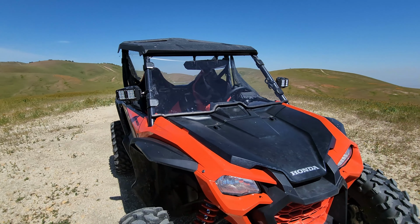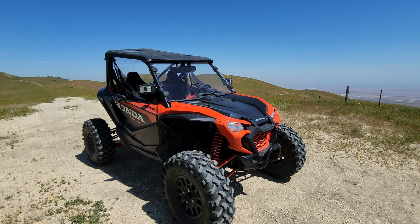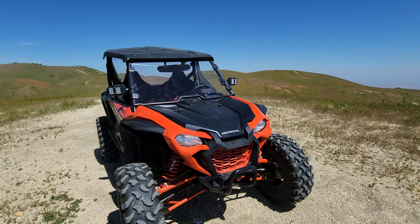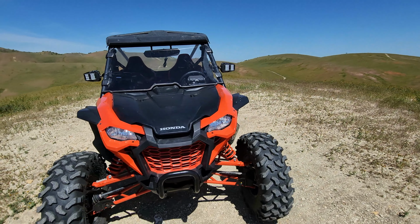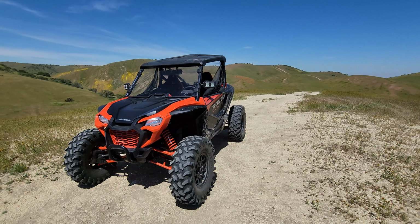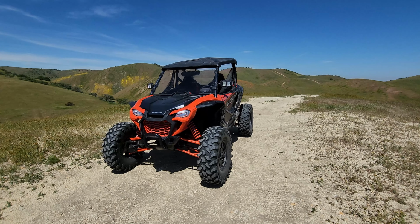As you guys saw looking through the windshield while riding it, you can't even hardly tell there's a windshield there, besides that you're not eating bugs and dirt and stuff. So anyhow, this basically concludes my trail test of the StarKnight Moto full windshield.